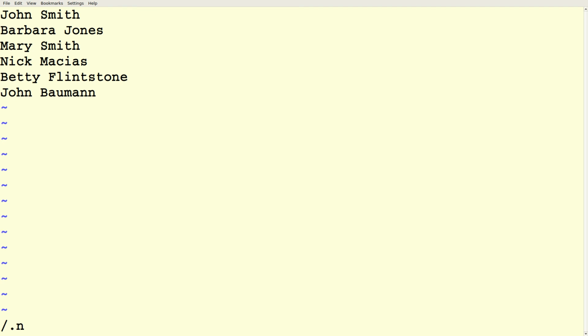So how can I find all the names that have a 4-letter first name? Just four dots and a space. So it finds John, it finds John. It finds B-A-R-A in Barbara, because that's 4 characters followed by a space. So throw an anchor in the beginning. So an anchor, beginning of the string, 4 characters, and a space. There's Mary, Nick, John, and John. Cool.